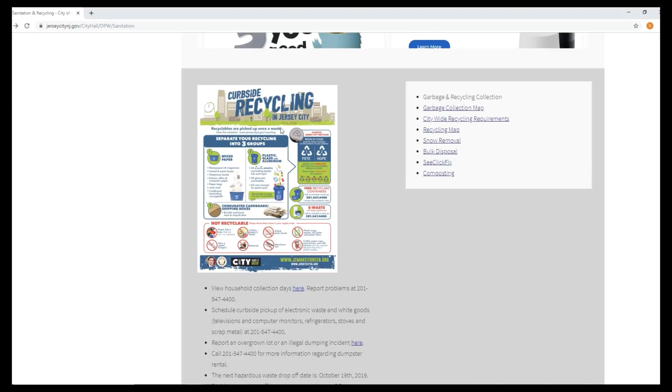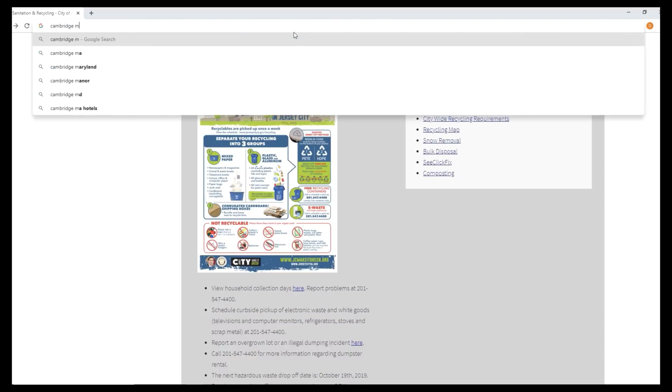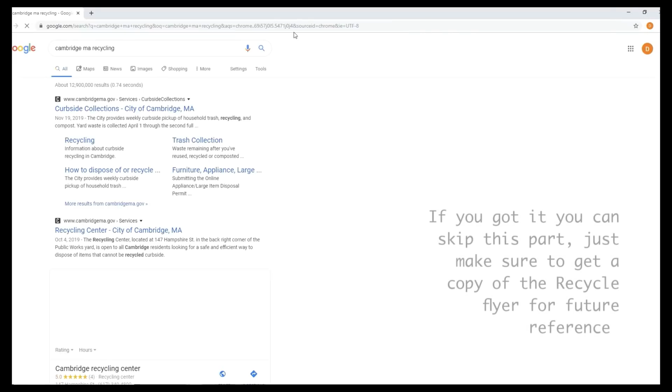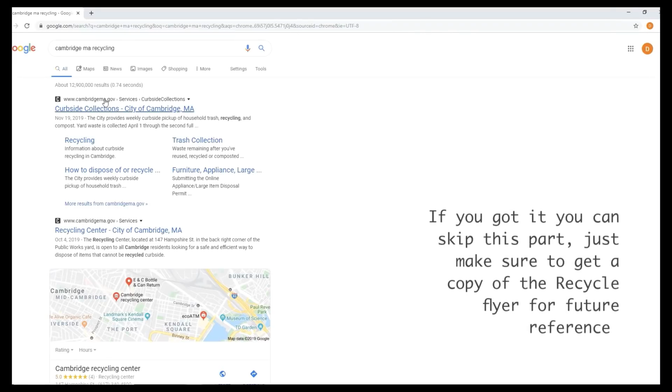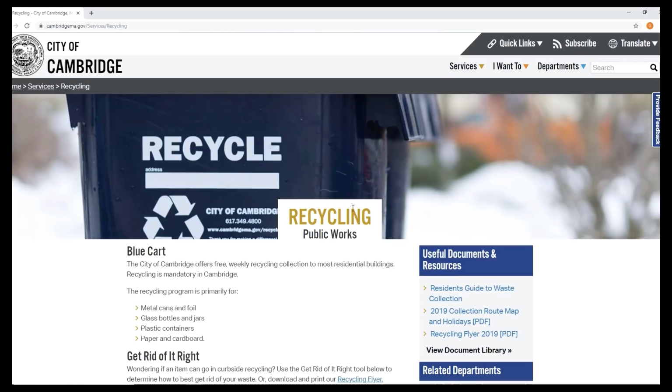Let's just try another random city. Let's do Cambridge in Massachusetts. Again, do the city and then write recycling right after. This one was a lot easier. It's the top choice. As I mentioned before, just make sure that it ends in .gov. Then you will be sure that it's a city website.